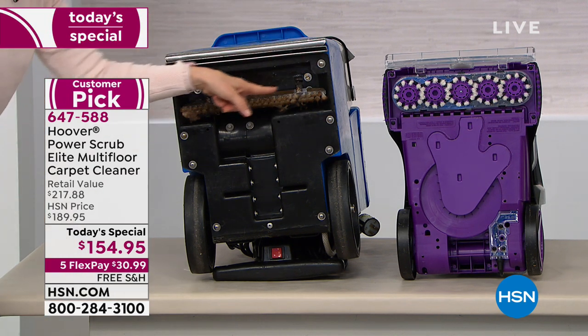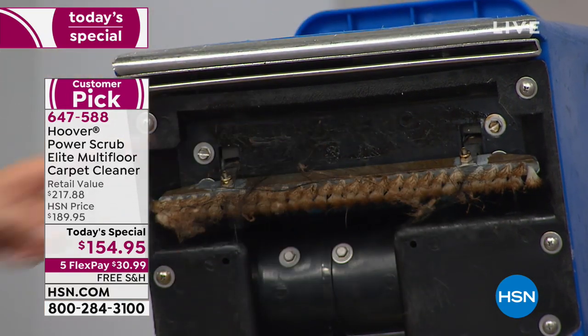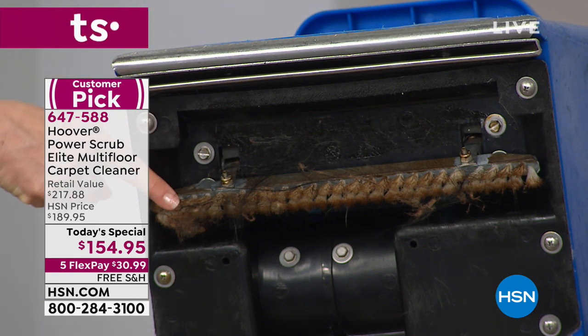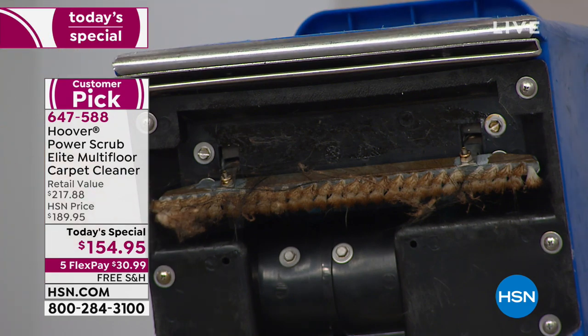And notice, this is what they call rental ready. Look at this. That's nasty. There's hair. If you look up close, you're bringing home other people's pet hair. You're renting their dirt. They don't clean it. And there's one little brush right here. The spin scrub over here.